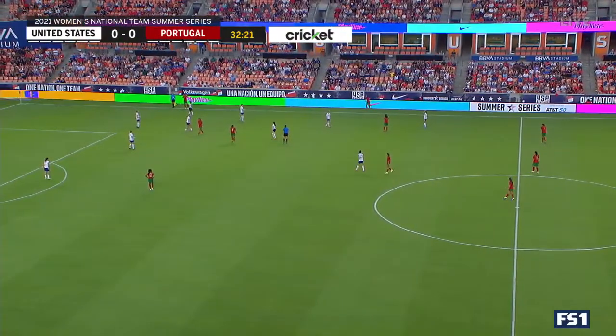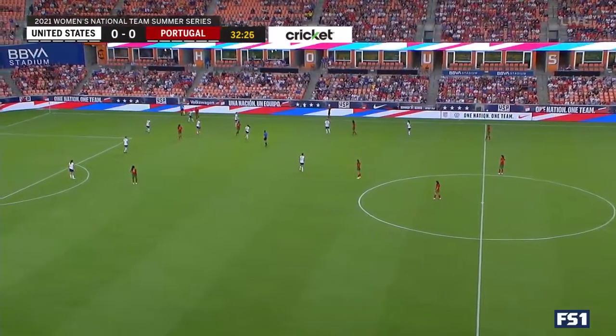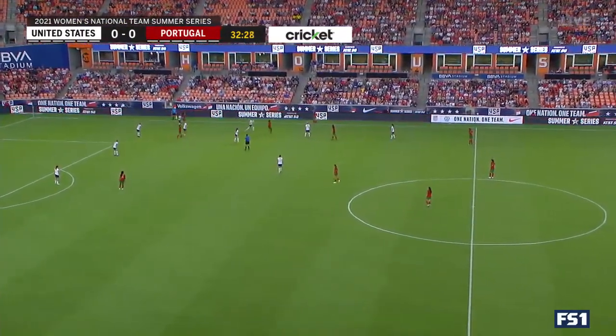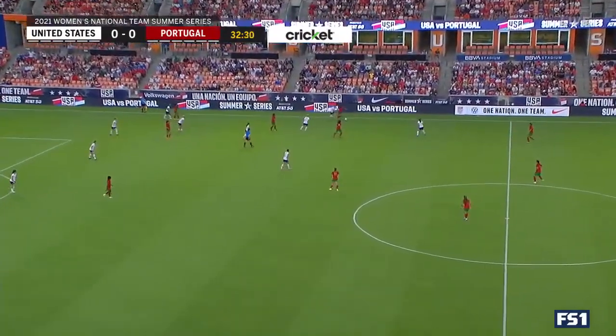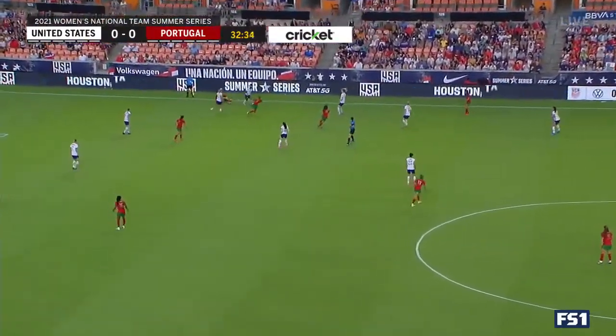33rd minute. Zeros on the board. U.S. has dominated against Portugal, 9-0-0, outscoring them 38-0, 20-0 on home soil, winning all 4 in the U.S. against Portugal.